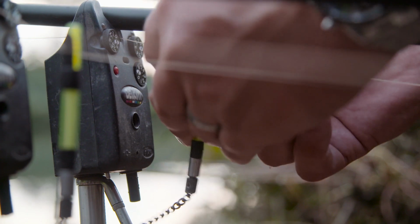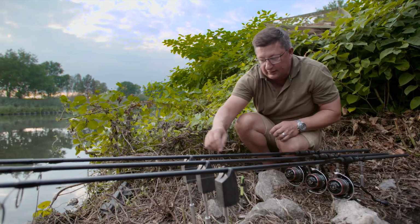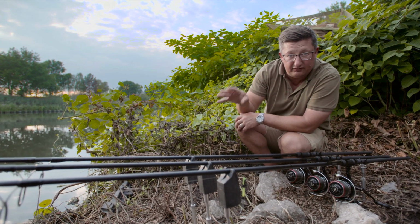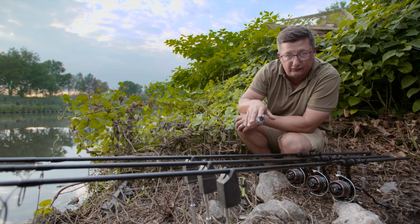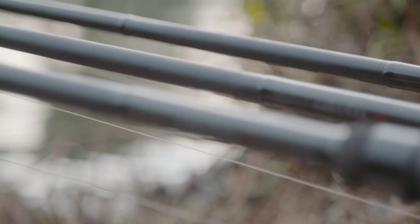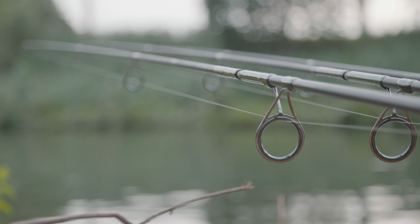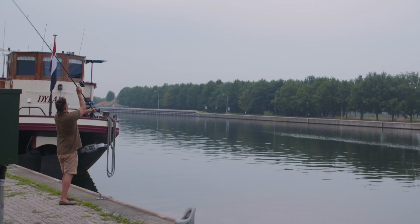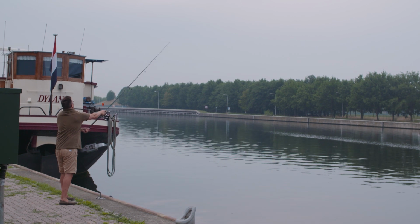Buzzer on, and we are angling. So the hardware I'm using on the canal is picked specifically for this kind of fishing. So the rods, first of all, they're the Mission DF, new ones in the DF range. They're the bottom end of the price point, but they have not scrimped on quality. Fantastic rods, really good recovery, brilliant value for money.